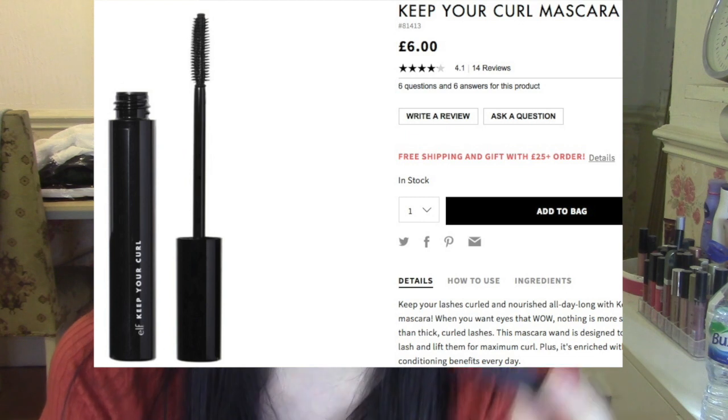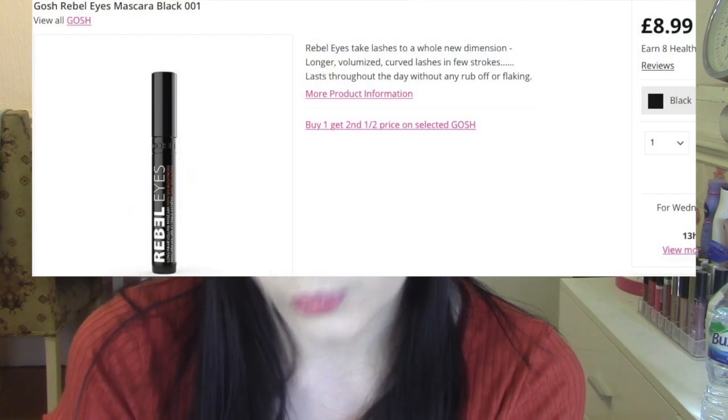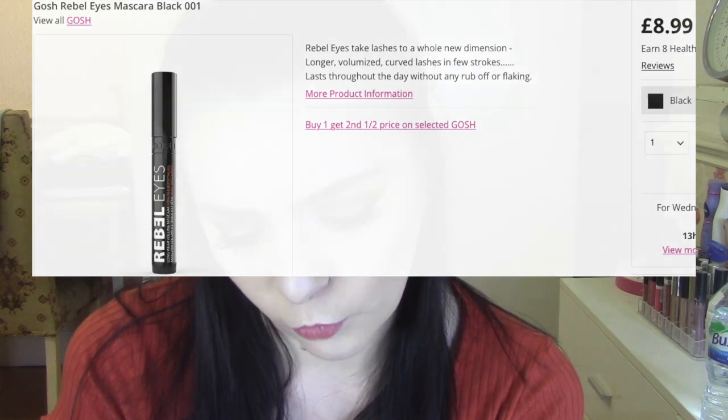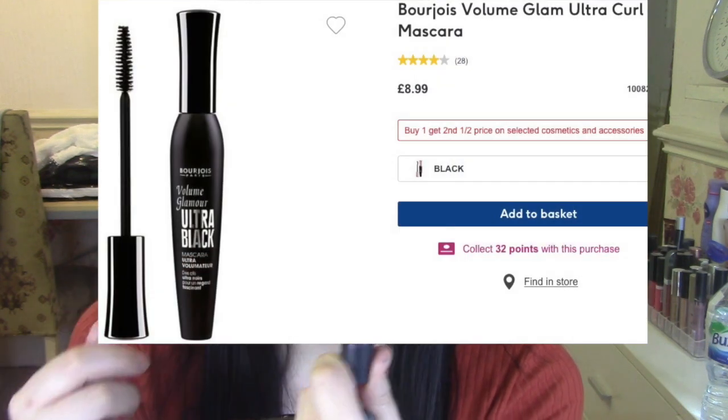So I tried 3 different mascaras. So I've got the ELF Keep Your Curl mascara, the Rebel Eyes mascara from KOHL, the long wear volume one with sea buckthorn. The hell is sea buckthorn? I don't know. And then I also tried the Bourjois Volume Glamour Ultra Curl mascara.